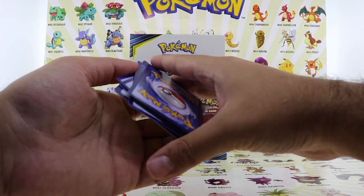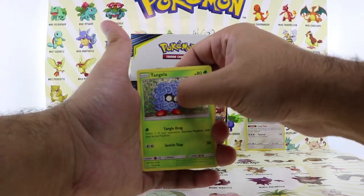Yeah, I heard the pull rates are really, really low. Like, it's hard to get nice cards. I didn't know it was this hard.